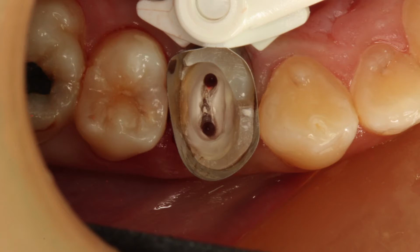I love how that matrix fits, Gary. You've got that just perfect around the entire margin of that. Yeah, and a little trick: sometimes, don't put it to the buccal, put it to the lingual, because I had a lingual cusp to work with. I didn't have a buccal cusp. Yeah, that's a good point. So had you flipped it the other way when you tightened it, it would have kind of collapsed into that space where the buccal cusp used to be.